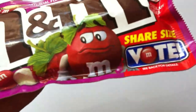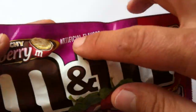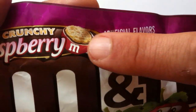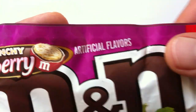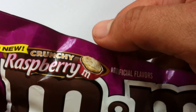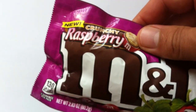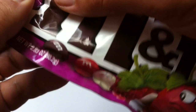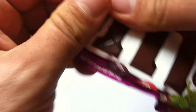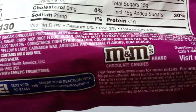I will say it is a dark chocolate, just like the regular dark chocolate raspberry. You can see here, you got the candy shell, you got dark chocolate, then you got the inner crispy center. The crunchy raspberry has a regular malted crispy center, whereas the crunchy espresso and the crunchy mint both had cocoa flavored crispy centers. I guess I should quickly look if there's anything else on the back here. There's the nutrition, standard sort of ingredients.